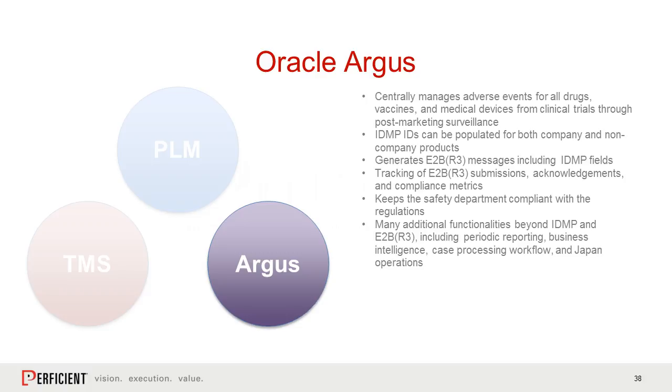Then Argus will generate those E2B R3 messages, which will then include the IDMP fields that you've populated. And it will also track those E2B R3 submissions, including the acknowledgments that you get back from the EMA or other regulators. And it will also provide you with compliance metrics for those submissions. So in effect, Argus is keeping the safety department compliant with regulations, including IDMP.